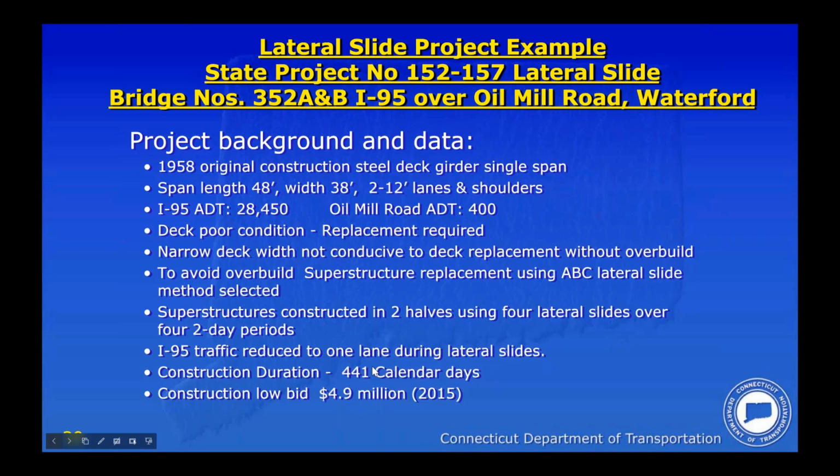So anyway, with a lateral slide proposal as a construction methodology here, we're able to design this bridge project and select 441 calendar days for construction. This project would have easily been a year longer, if not more, with conventional construction. And our low bid on this project was $4.9 million in 2015.